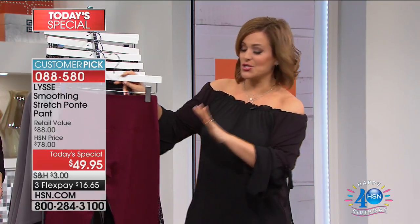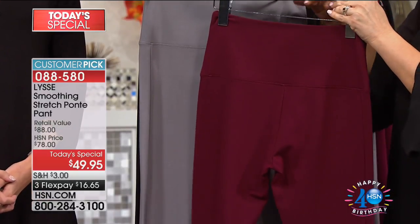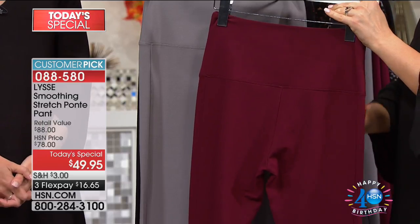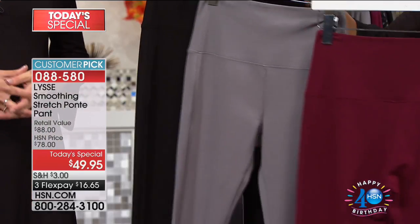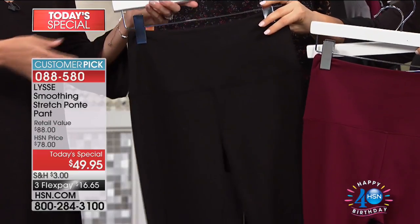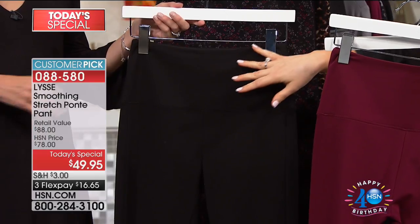So here are your colors. We've got the solids. We've got that gorgeous wine that looks so pretty with your summer pastels, but great in the fall and winter with your darker, richer colors. That's wine. We've got it in that light gray. We've also got your must-have, gotta-have black. If you don't know which one to get, our most popular choice today is the black.